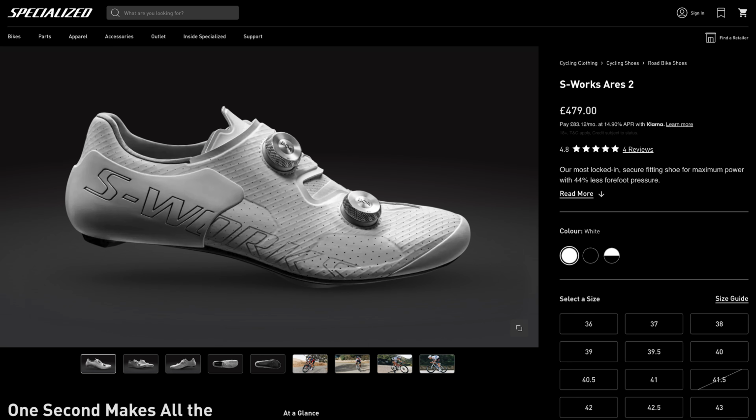But I think let's move on to it. You've already referenced it. Yeah. Expensive shoes. I mean, Specialized. Yes. They are pushing the envelope with what is acceptable. Well, do you know what the scary thing is? They're not the most expensive on the market. But yeah, so go on, tell us about these quickly.